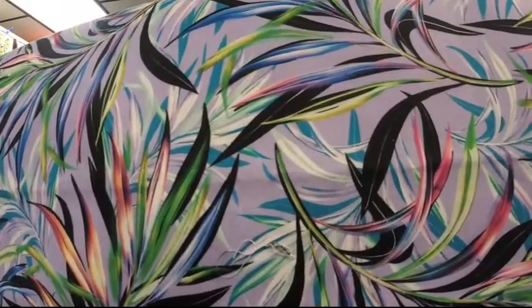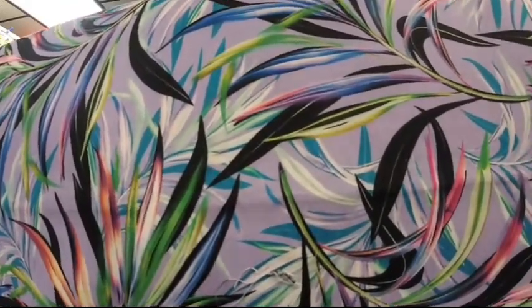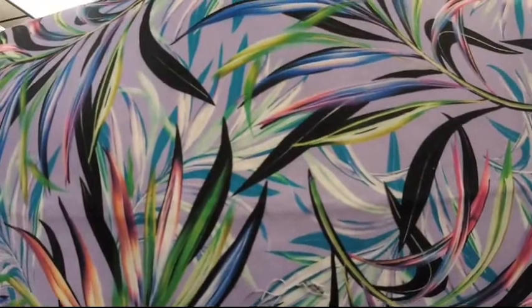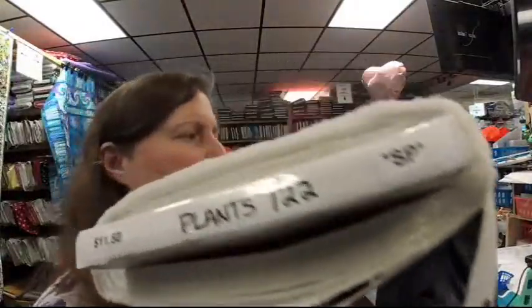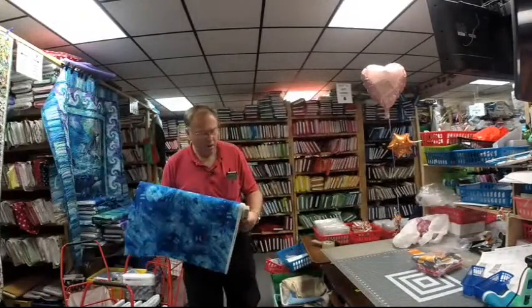Okay, here we go with another Posh Palms fabric. Same line as before, only on a lavender background. This has black and a little bit of royal, green and hot pink. They go with all those spirals that we had earlier. Plants 122. Like I said, I have a kit.